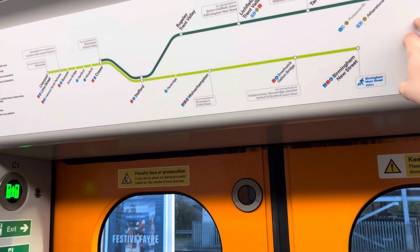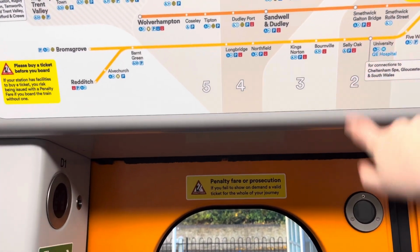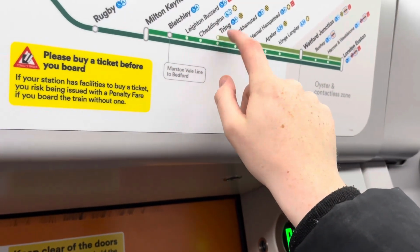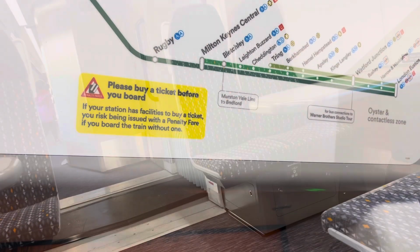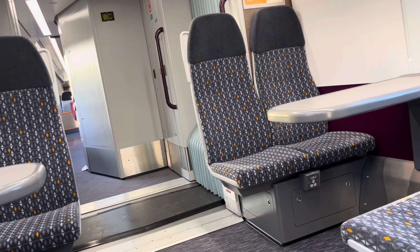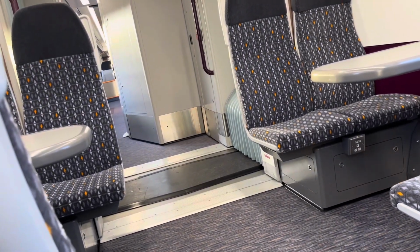You've got the route maps on there. That's the London Northwestern Railway one, and that's the West Midlands Railway one. We're obviously on the London Northwestern today. We are down here at Tring, and we're going to go down to Watford. Also, I forgot to mention, they're completely walk-through carriages now, so there's none of those horrible doors. Well, there isn't in this section anyway. I'm not sure if there's any further down. I know there are two in the connection between the two trains, because this is a 6-car unit.